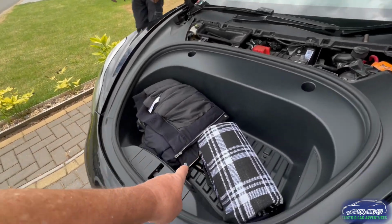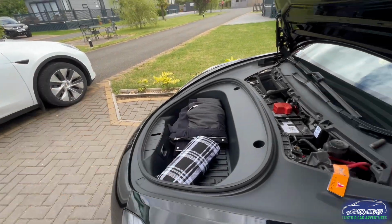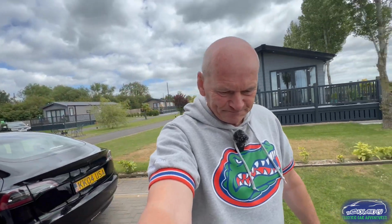And that's what I have in my front, people. Extra jacket and a picnic blanket. It seems a bit sad, but that's all I have. So there you go. I'm going to let him get on with it. Keep out of his way.